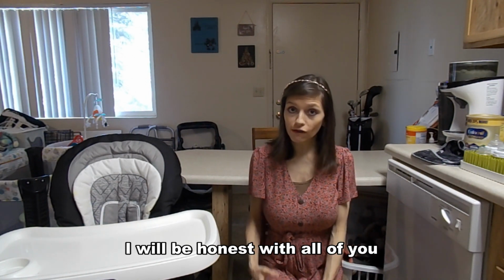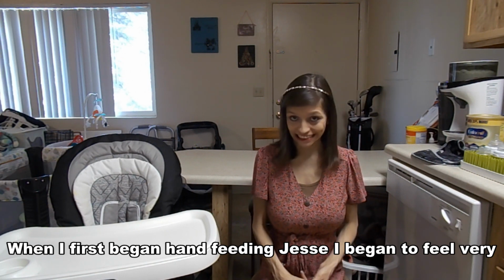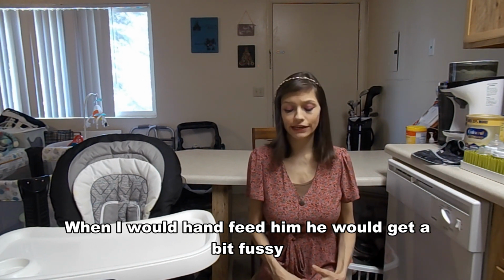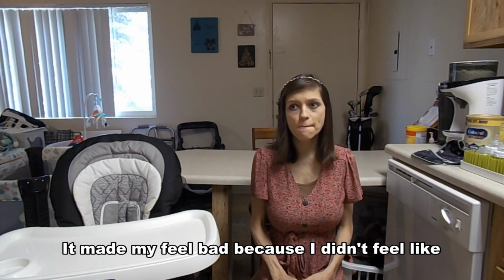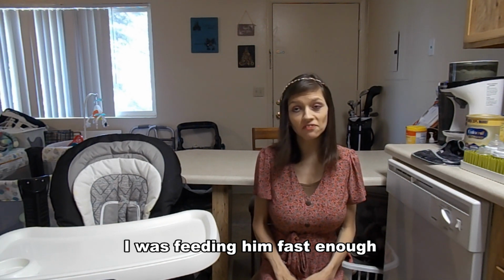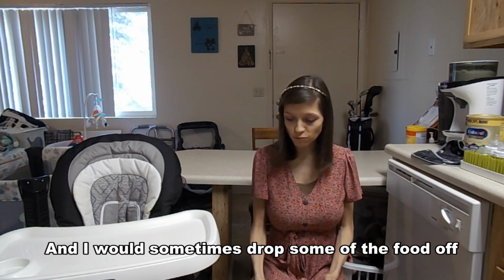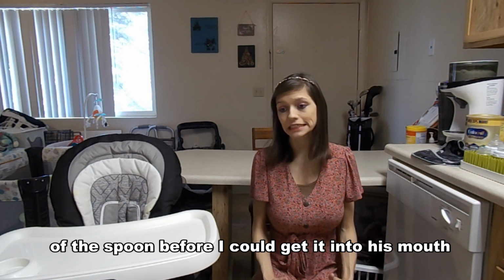When I first began hand feeding Jesse, I began to feel really discouraged. When I was hand feeding him, he would get a bit fussy, and it made me feel bad because I didn't feel like I was feeding him fast enough, and I would sometimes drop some of the food off the spoon before I could get it into his mouth.